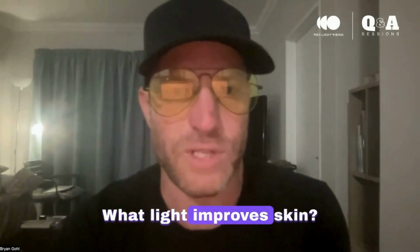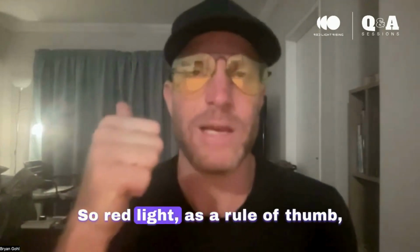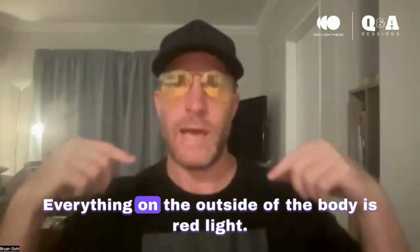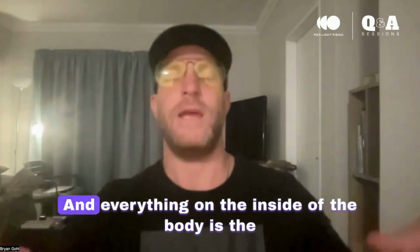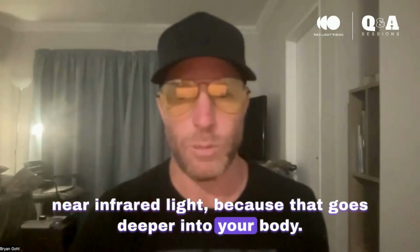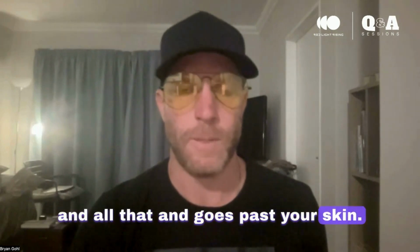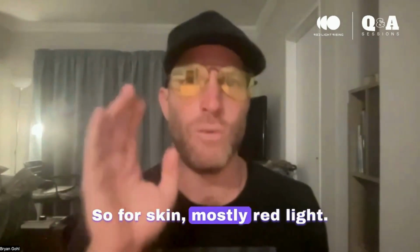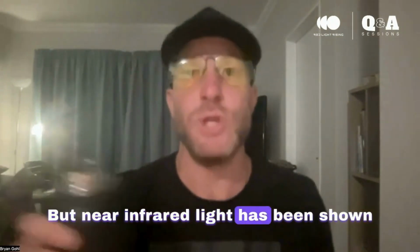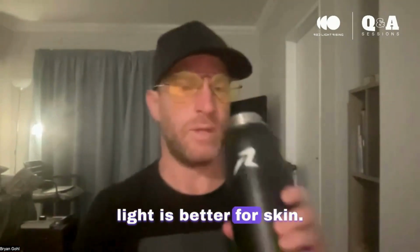What light improves skin? Mostly red light. So red light, as a rule of thumb, is good for the skin and the eyes. Everything on the outside of the body is red light, and everything on the inside of the body is the near infrared light, because that goes deeper into your body. It penetrates into your bones and your muscles and all that, and goes past your skin. So for skin, mostly red light, but near infrared light has been shown to be good for skin as well, but there's more evidence that red light is better for skin.